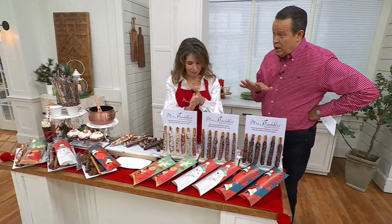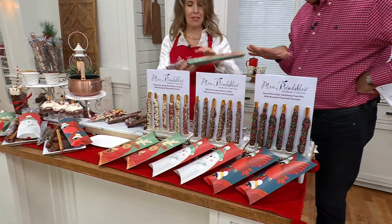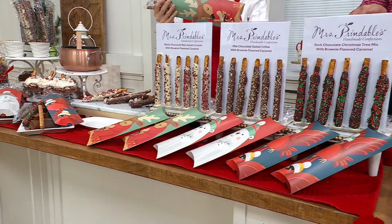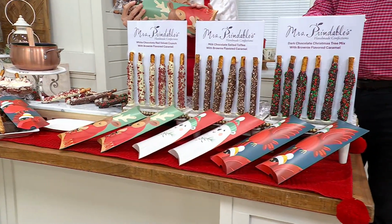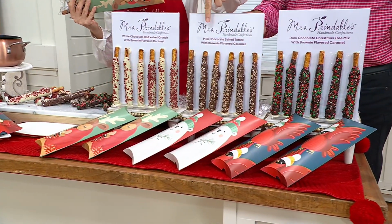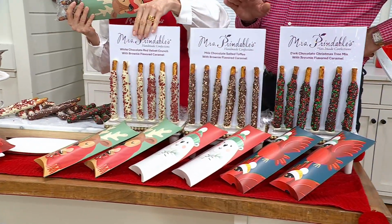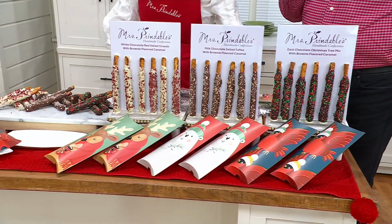Now, we had this on twice before tonight's presentation. Already 8,000 have been ordered. I'm so thrilled. They're 6 threes or 18. You get 6 of each flavor, and those flavors are dark chocolate Christmas tree mix with brownie flavored caramel. You know it, yes. Then we have milk chocolate salted toffee. That's this one here. With the brownie caramel. Exactly. And one I can't wait to try is the white chocolate red velvet. You got it. With the brownie caramel.